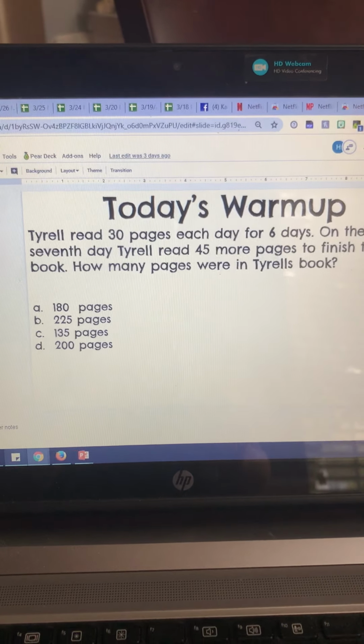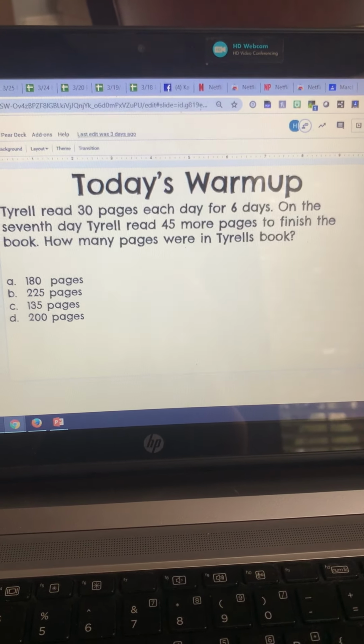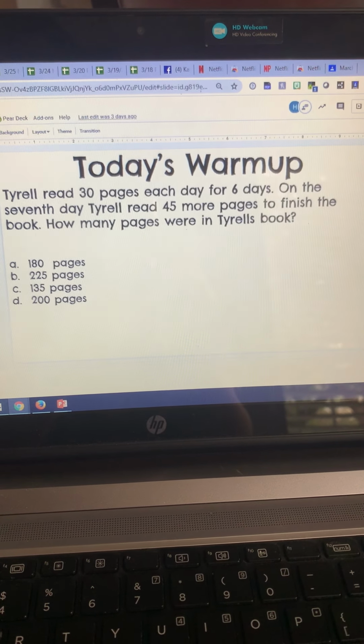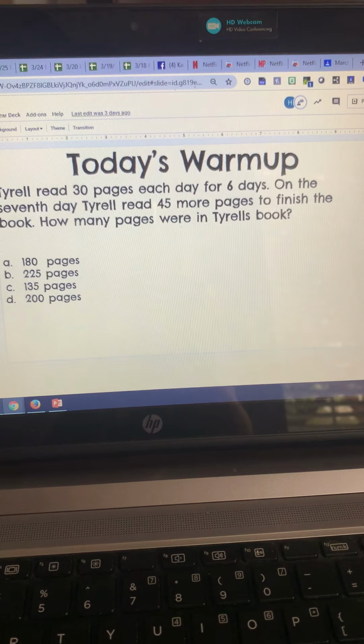This is Monday morning. Let's look at today's warm-up. It says, Tyrell read 30 pages each day for 6 days. On the seventh day, Tyrell read 45 more pages to finish the book. How many pages were in Tyrell's book?